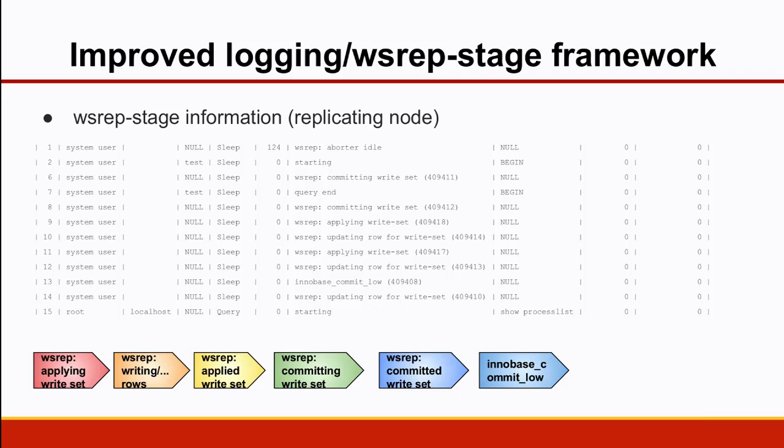With the slave, or I would say the replicating node, this becomes more important, where you will see that my query is getting applied, and most of the time the query will get stuck in commit because of some kind of contention. Before this there was no proper way to show that, and now we have made sure that the stages are properly updated. So the stages it passes through: you apply a write set, you say it's applied, you commit a write set, we say it's committed, and then you finally do a commit of that write set. All these things will help, and it would be easy for you to recognize what particular things are happening.